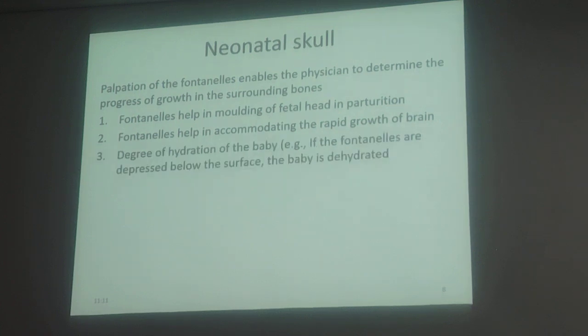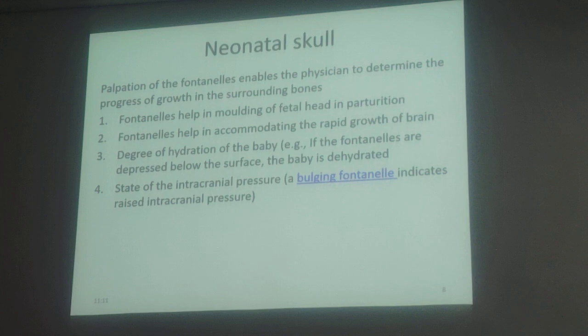Now the clinical application of the fontanelle. If the baby is dehydrated, the anterior fontanelle will sink in, and if there is a raised intracranial pressure, the fontanelle will bulge out. Okay, so this is the clinical application. If the fontanelles are sunk in, it is dehydration of the baby. If the fontanelles are bulging out, it's not overhydration of the baby, it's overhydration of the brain. That is called raised intracranial pressure.